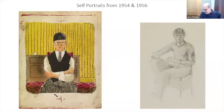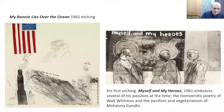Now, he went to Bradford School of Art, which is in Bradford, England. It's in northern England, in Yorkshire. I don't know England that well. And then he studied at the Royal Academy after that. At the Royal Academy, he met Celia Birtwell, who became a lifelong friend. And, well, you're going to see plenty of her.